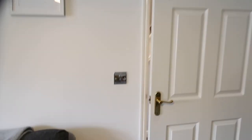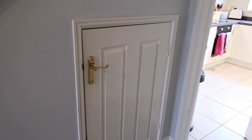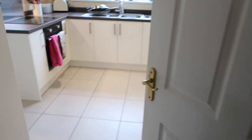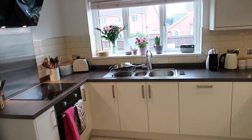So, coming back out. Oh, I'll turn the lights off as we go now. So, back in the hall. I can hear Sophia, she's not napping. This is our favourite area of the whole house, and this is pretty much what sold it to us. The kitchen diner.